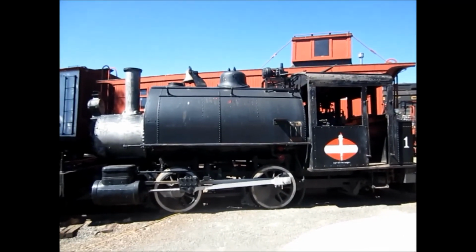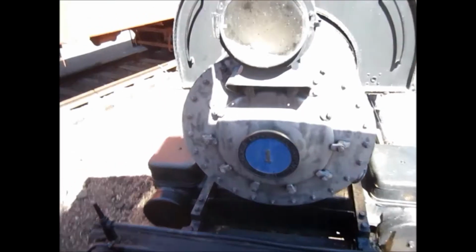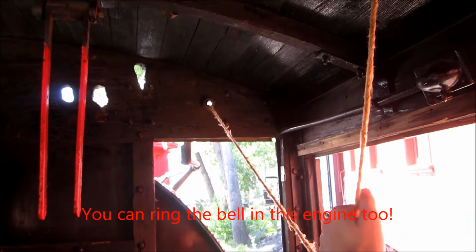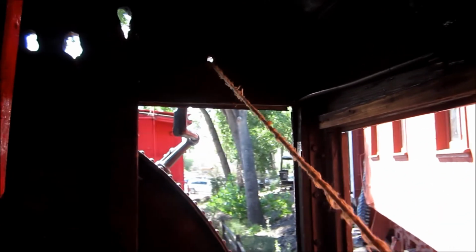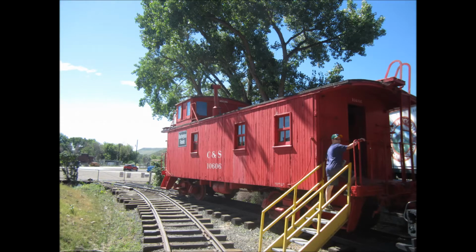This is American Oil number 1, an 0-4-0 saddle tank engine that was built in 1920 by Alco. What is unusual is that its number plate is blue instead of red like on most locomotives. Engine 1's coupler is also at a lower height than the caboose in front of it. And that caboose is Colorado and Southern 10606, a woodside caboose built in 1904 to a 1919 design.